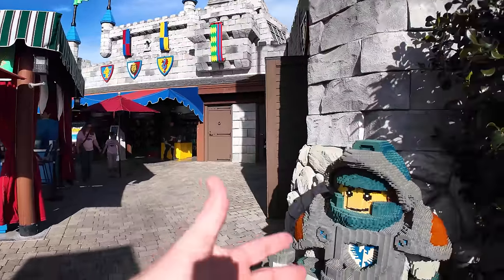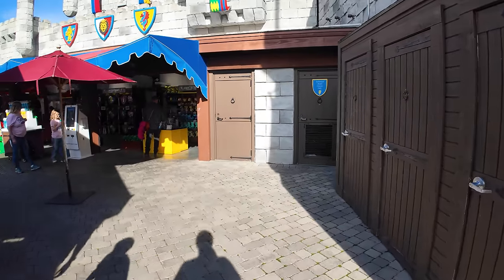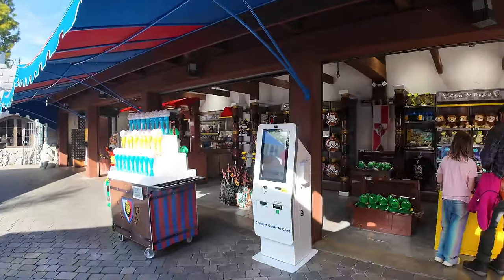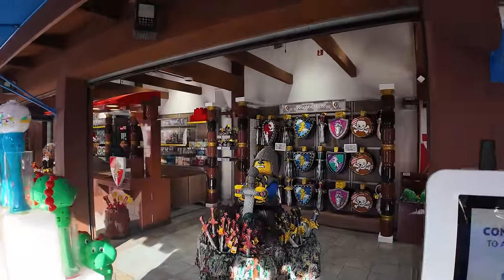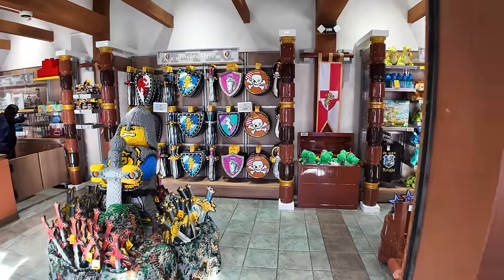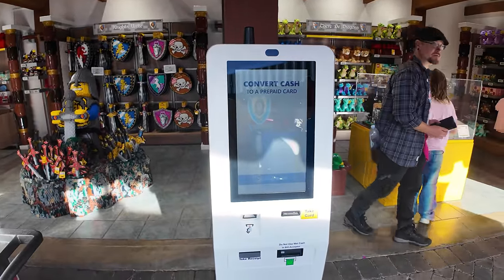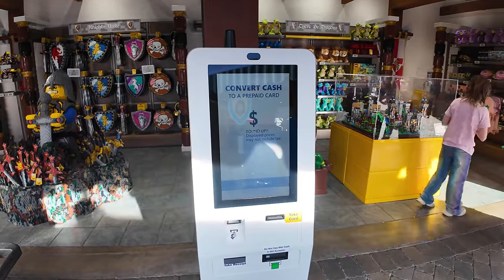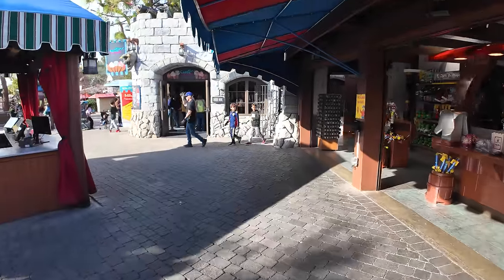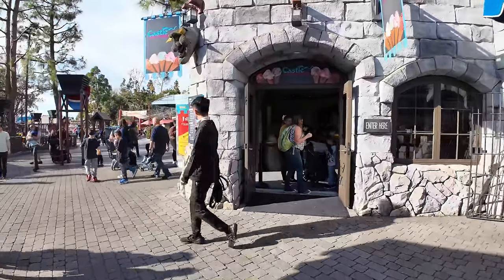Okay, we can see a Lego Knight over here. And in the gift shop in this area, you can get some swords and some shields and some dragons. Oh, and if you're here with your kids, by the way, this park is entirely cashless. They don't take cash, they don't take cards, but they have these machines where you can put your cash in and get a card. So, yeah, there's that. If you're like, well, I got a bunch of cash, or I want my kids to only have 20 bucks to spend, you can do that there.